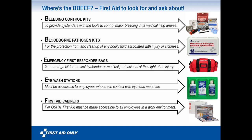Eyewash station. Now, obviously, out on a job site, construction site, you're not going to have oftentimes plumbed eyewash stations. But what we need to have is the ability to deal with an eye injury quickly and effectively. Eyewash bottles are going to give you a quick resource and a sterile source to deal with any dirt, debris, metal shards, anything like that that's in your eye. You want to get it out of there, right? This may not be a chemical situation, but you want to deal with that problem immediately and in a very safe way. And then obviously first aid kits and cabinets.